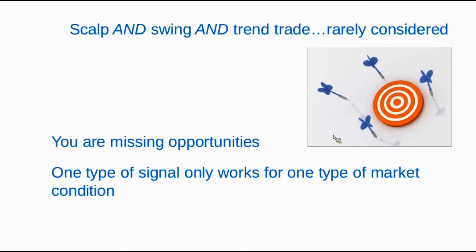For instance, if you're only looking to be a scalp trader, that may be all well and good when the market conditions are ripe for scalping, but how many times have you scalped in and out of a trade and watched the market move 10, 20, 30 ticks without you and without giving you a subsequent signal? And likewise, if you're a trend trader, how many times have you gotten into a trend trade and the market has fallen flat, or it didn't go anywhere for half an hour or an hour or longer, and meanwhile it's just chopping back and forth, and you're not able to realize any profit because you're trying to trend trade it, whereas if you had been scalping at that time, you would have done a little bit better. So that's problem number one.